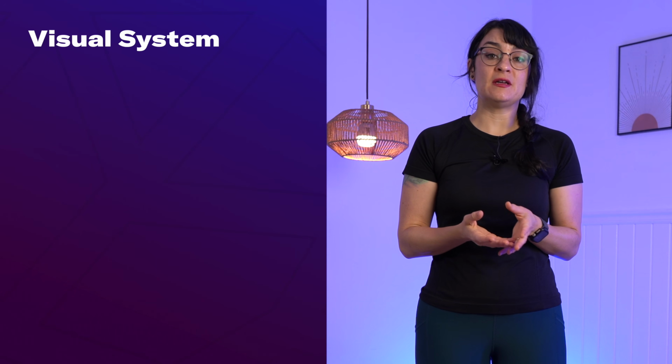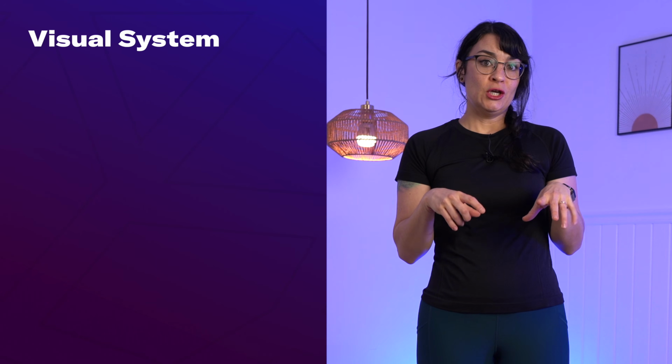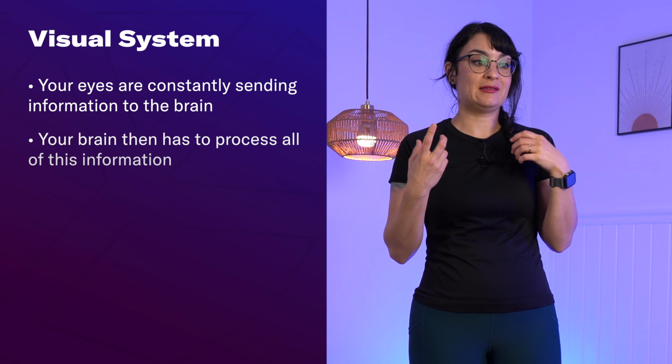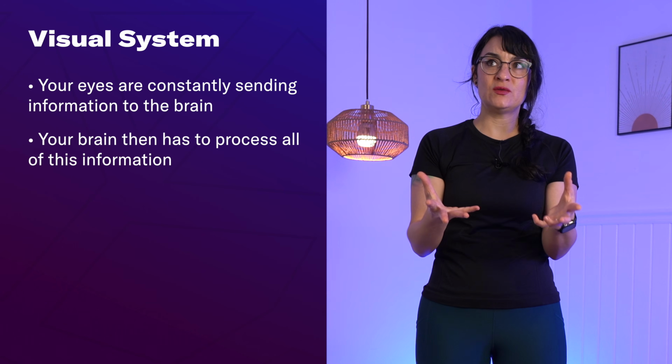Now, your visual system is also incredibly important for balance. Every time that you look around, your eyes are sending all of this information to your brain to process. So think about it like this. When you are walking down a hallway, it's not so simple in reality. You're constantly scanning for things in your environment. Are you going to trip over something? Is the floor uneven? Is there a glare from the lighting that's making it difficult for you to walk forward?